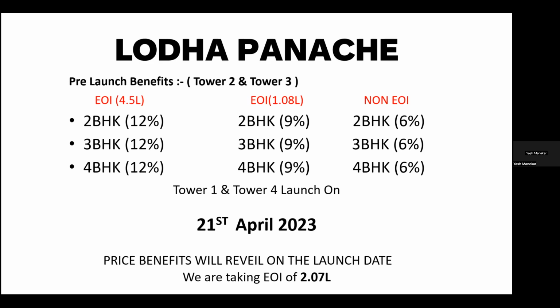Like we are already taking this EOI, we will consider this as your booking amount. So we will not waste time doing the transfer and everything. Now we will discuss the layouts. Like already discussed, the 3 BHK unit of 1121. Now we'll show you a 2 BHK option.